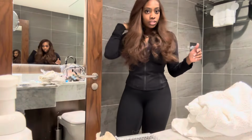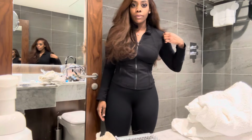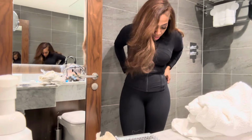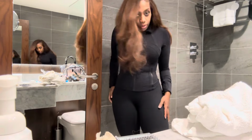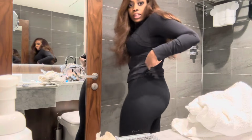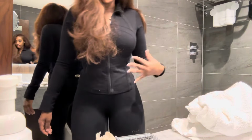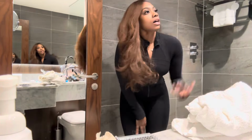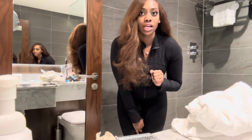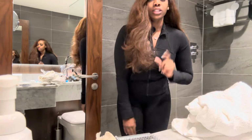So this is the outfit. I'm just wearing a Lululemon top. And then I bought these black leggings from Amazon. Honestly, these could really be a Lulu dupe. The back has a V lining right there, and it has no front seam, which I really like. I cannot straighten my hair because I don't have an adapter, literally.